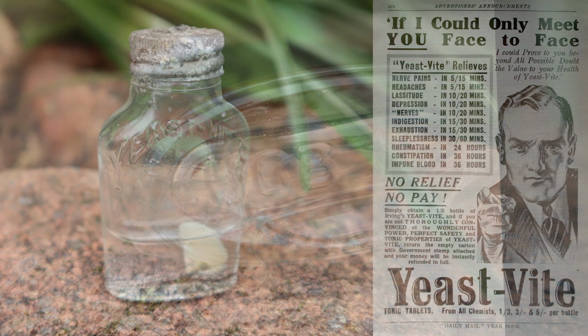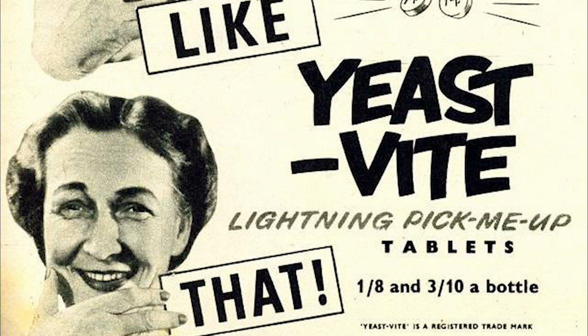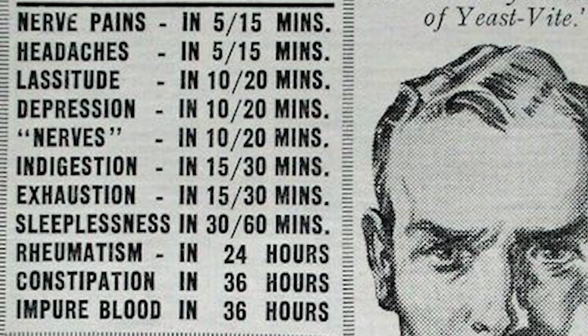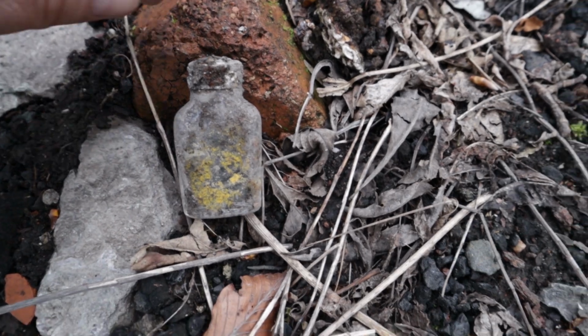It once contained small pills made from yeast extract, vitamin B and caffeine that were marketed as a quick pick-me-up with a broad range of curative abilities. Yeast-Vite claimed to reduce stress, pain, symptoms of the common cold, bad nerves, even strained relationships with neighbours. The incredible list of Yeast-Vite's abilities is almost endless. As the years passed, Yeast-Vite's claims have become less exaggerated. Today, it is marketed as a supplement with positive physical and emotional effects. We love the drama of the old adverts though.